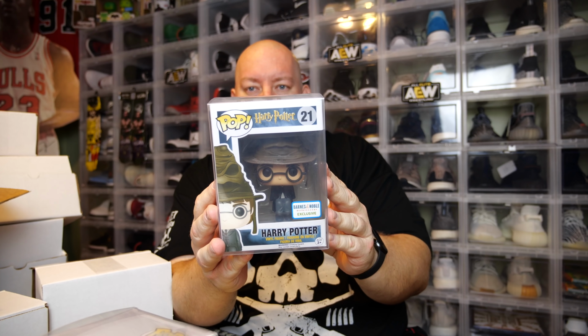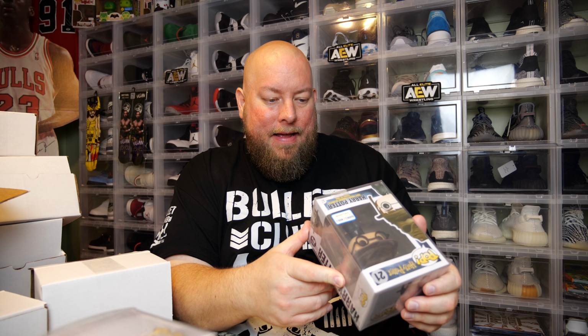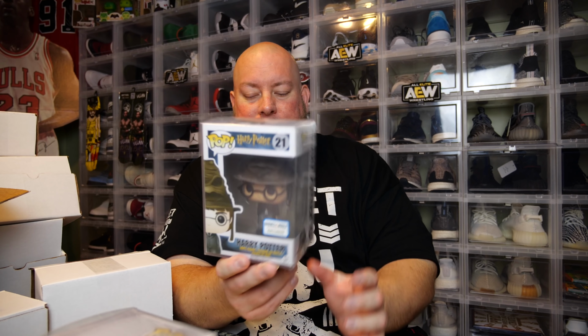Harry Potter. So we got Harry Potter, Barnes & Noble exclusive, Harry Potter and the Sorting Hat. Came out, looks like, in 2016? So it might have a little bit of value. It's probably worth more than $15, I bet.